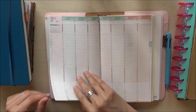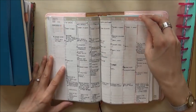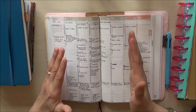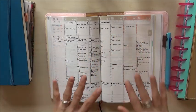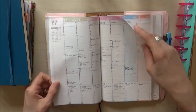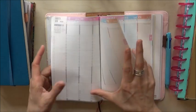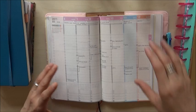And I did a couple of plan with me's in this as well, using this as a master planner. So basically this is where the original idea came from, but it didn't occur to me for quite a while that I could extend it to my other planners as well. So the idea of having a single master planner that shows work and personal. So that was what I was using this for, but I kind of just stopped using it because, again, it's not strictly necessary.